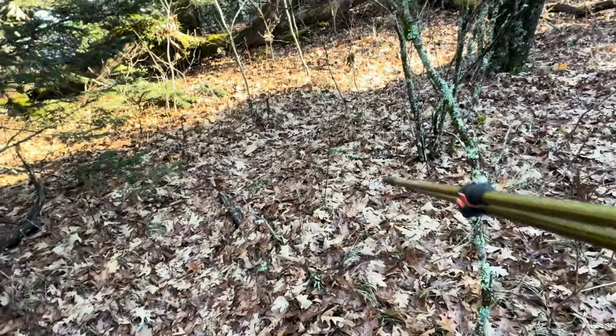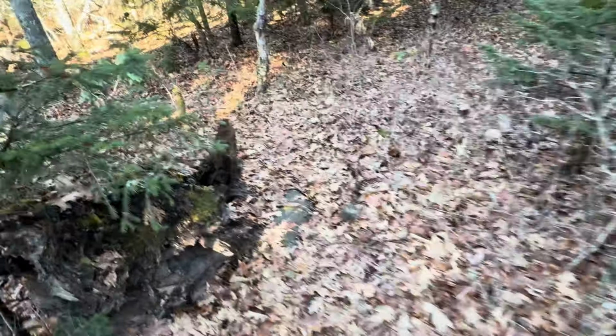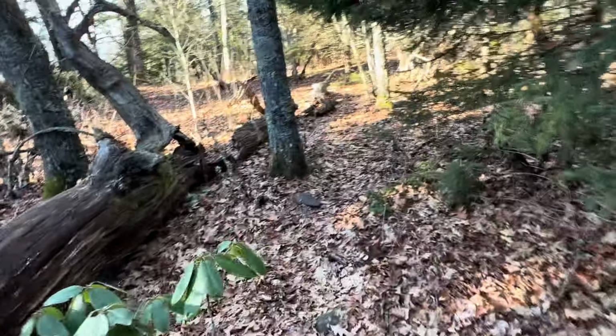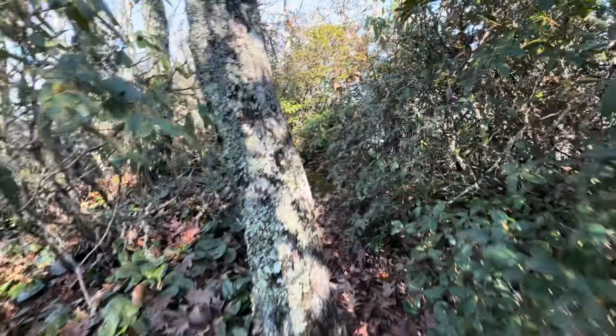But as you can see, sometimes it's hard to tell where the trail is. Right there, it dips a little bit. But this is kind of what it is right now, and it just winds a lot. Winds in and out of trees. It's not real obvious at times.